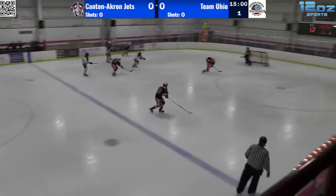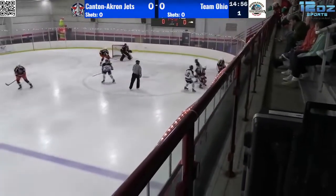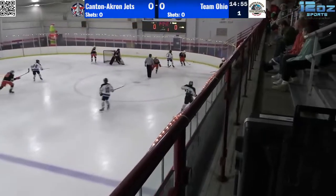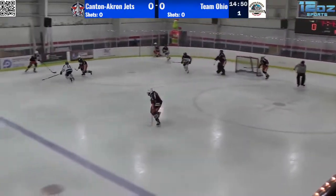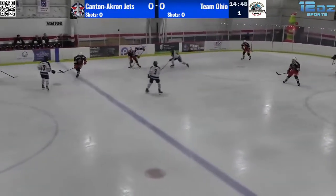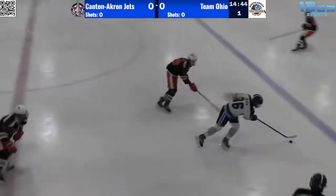We are underway. Canton Akron controls the draw. Will chip it into the right wing corner as it came around the boards into Team Ohio's zone. Drops back into the corner. Played around by Ohio, wearing the brown and orange. Bowling Green and Cleveland Browns colors, or whatever your preference is.